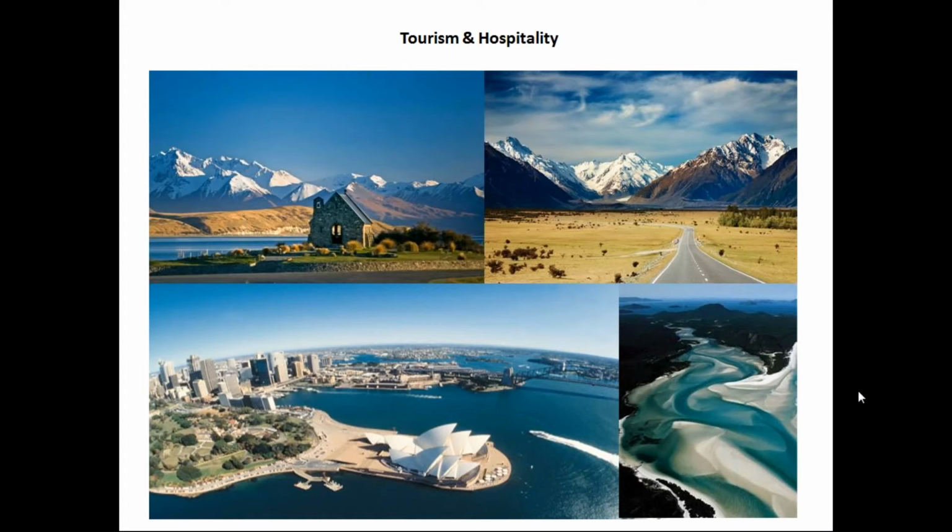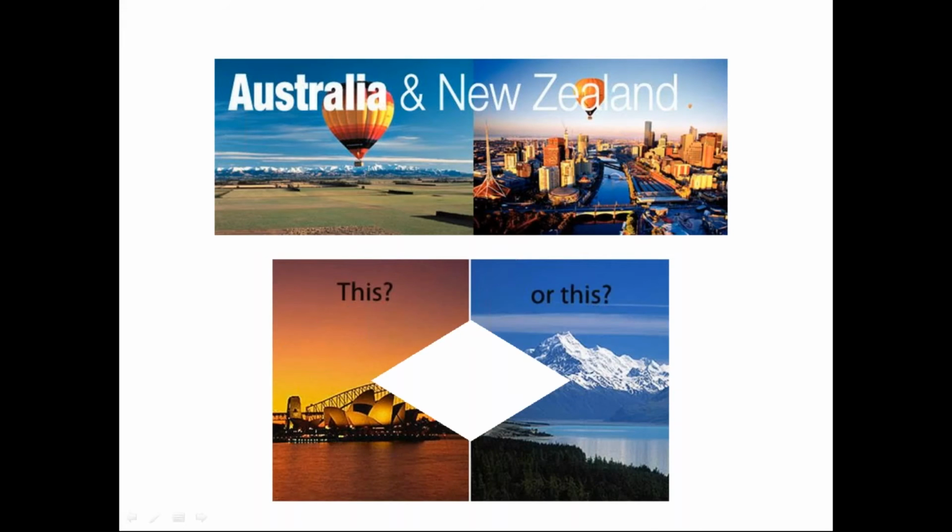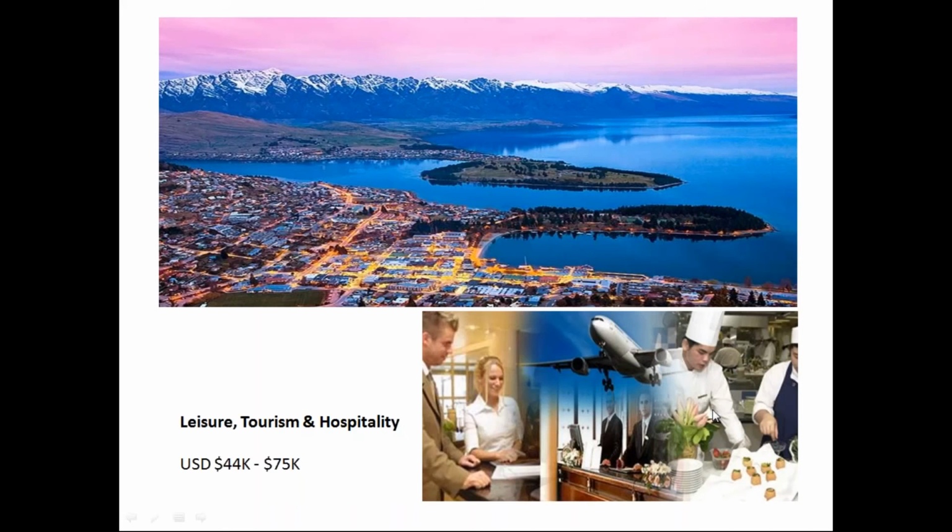So tourism and hospitality is a big industry in Australia and New Zealand. It doesn't matter if you want to visit a city or a natural beauty, there will be a lot of demand and good scope as well. In the leisure, tourism and hospitality industry, you can earn something between 44 to $75,000 per year. And in New Zealand, anyone who is from the right background, there is demand.